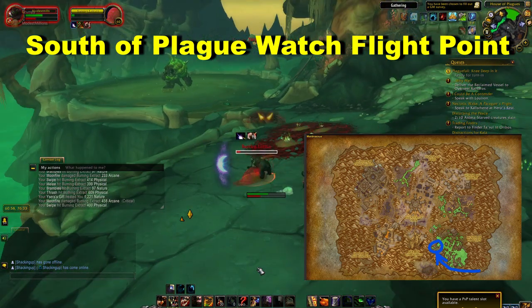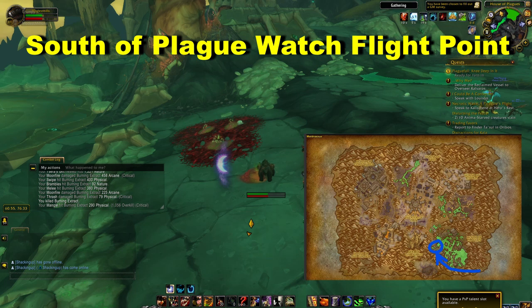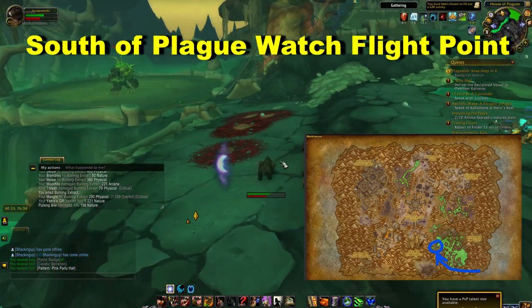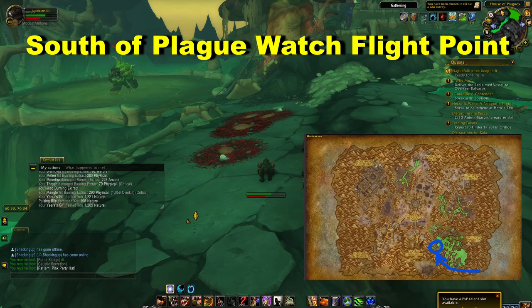I had been killing a bunch of other mobs trying to get the drop and I just couldn't get it. It only took me 6 minutes of farming this spot and killing the plagues, and this is a very, very easy farm, and I was able to get the pattern.